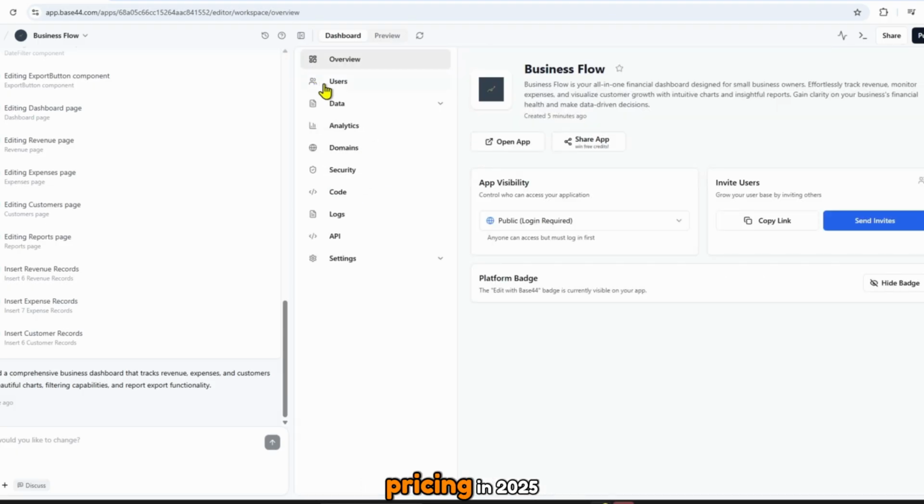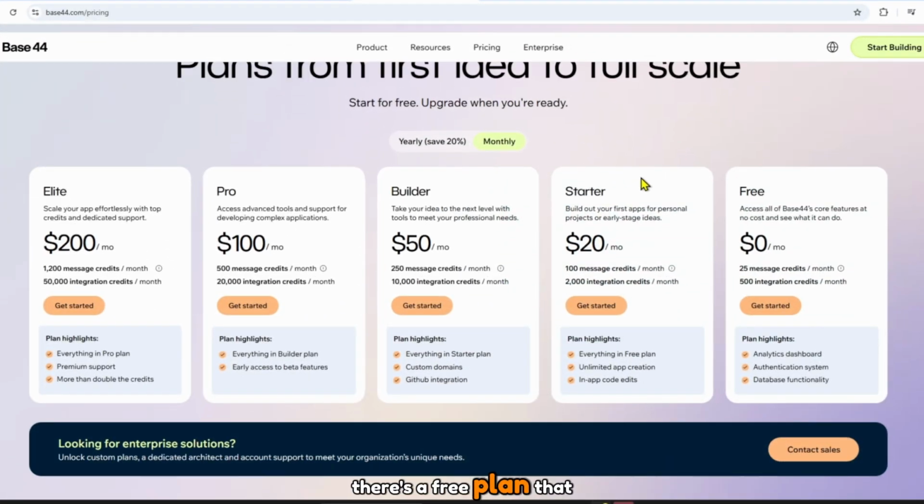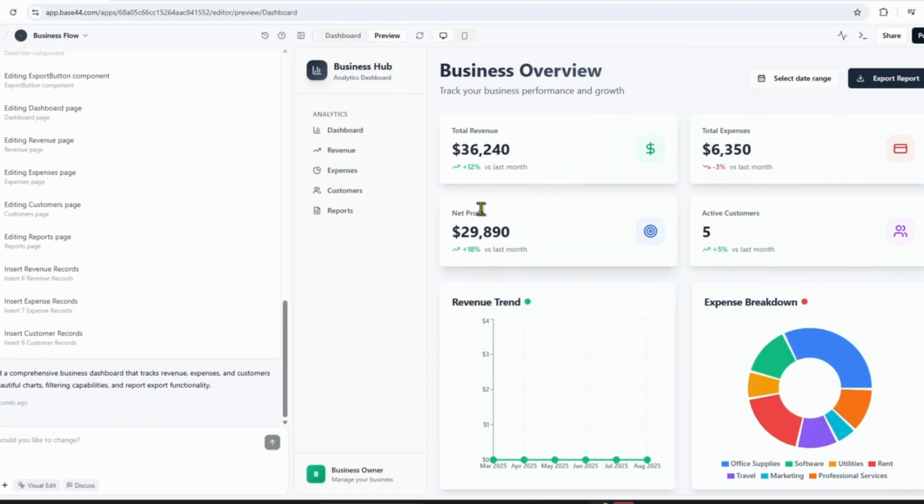Now let's look at the pricing in 2025. There's a free plan that costs $0 and it gives you 25 message credits per month, which is fine for testing ideas. The starter plan is $20 per month or $16 if billed yearly. That gives you 100 message credits and unlimited apps. The Builder plan is $50 per month with 250 message credits and the ability to use custom domains. The Pro plan is $100 per month with 500 message credits, and the Elite plan is $200 per month with 1,200 credits and every feature unlocked.